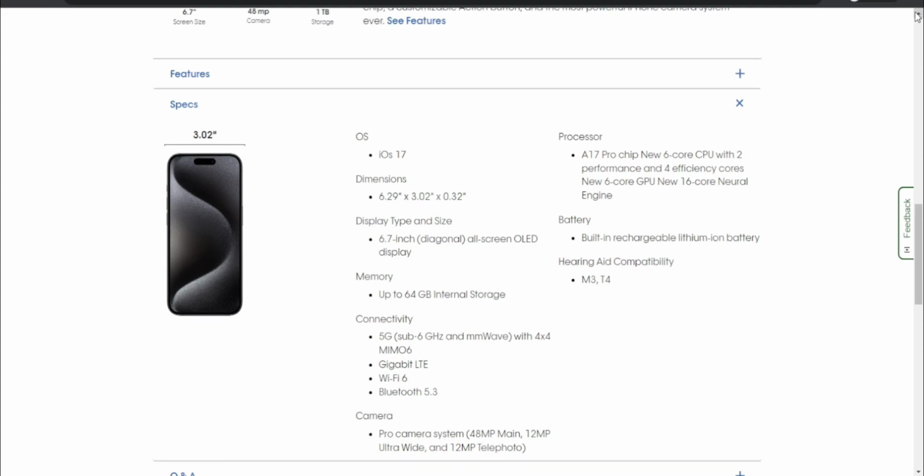Specs: the iPhone 15 Pro Max has iOS 17, of course. Your dimensions are 6.29 inches height, 3.02 inches width, and 0.32 inches depth. The display on the iPhone 15 Pro Max is a 6.7 inch OLED display. The memory, I don't know why it says 64 gigs, that is wrong. It is 256 gigs, 512 gigs, and 1 terabyte of storage. Connectivity options include 5G, sub-6 gigahertz and millimeter wave, gigabit LTE, Wi-Fi 6, Bluetooth 5.3. Camera: it has a Pro camera system, 48 megapixel main camera, 12 megapixel ultra wide, and a 12 megapixel telephoto camera lens on the back.